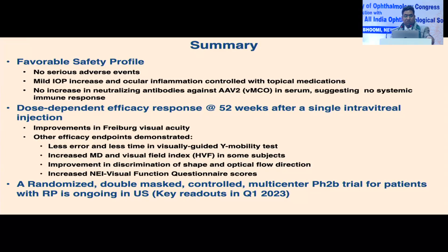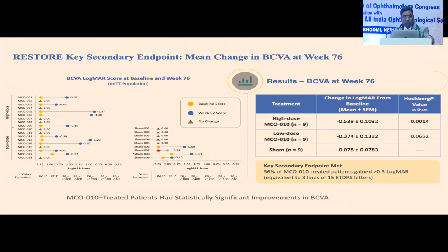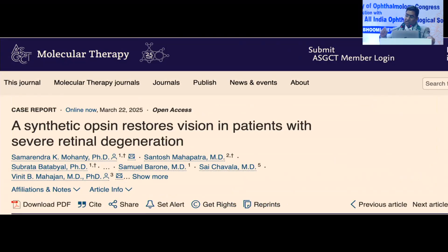So to summarize, the 52-week study gave us a good safety profile with minimal adverse effects and a very good score in the NEI-VFQ. And with this, they went ahead with the RESTORE study in the US at 6 centers, where they extended the study till 72 weeks. At 52 weeks, they had a good response, and that's why they extended it to 76 weeks, which also showed a good response with a good safety profile. In the summary of the study, they said that over the 2-year period the improved visual acuity was sustainable, but the US FDA needed a long-term follow-up, at least 4 to 5 years, to prove the safety before recommending the drug for market availability.